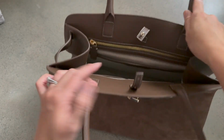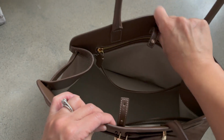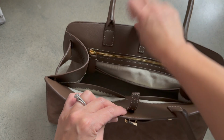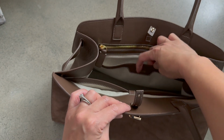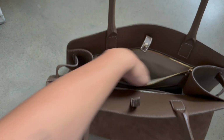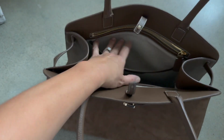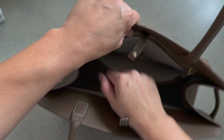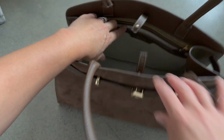And then when you open it up, you have a couple of pockets. Again, this is the back. So the back is right here. It just says Paul and Joe. And then there is a zipper compartment right there. This is fairly large and very spacious. So you can see there. And then the back also has another separate compartment right in front of the zipper.